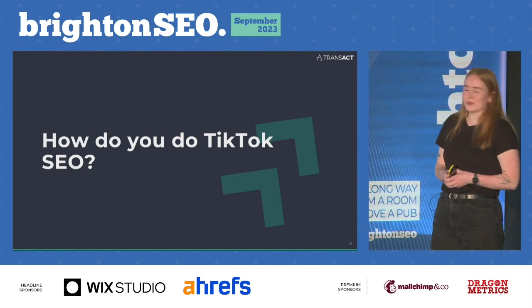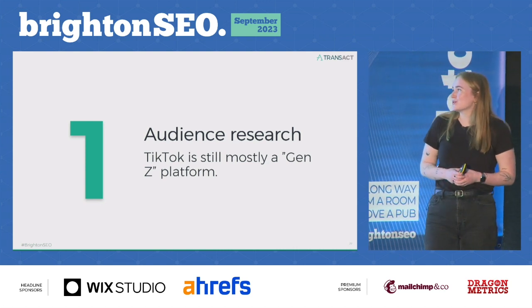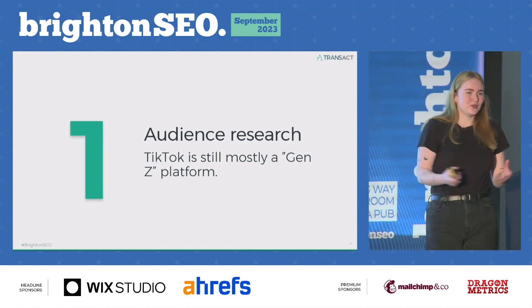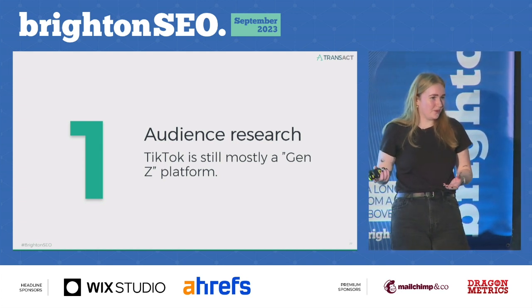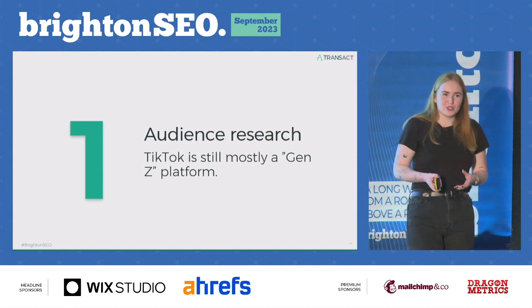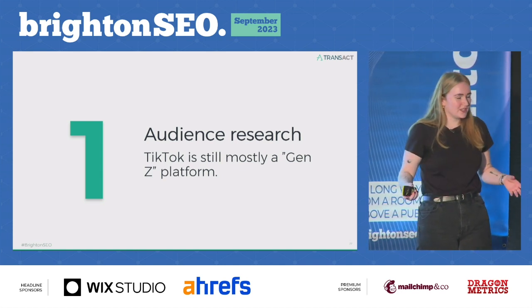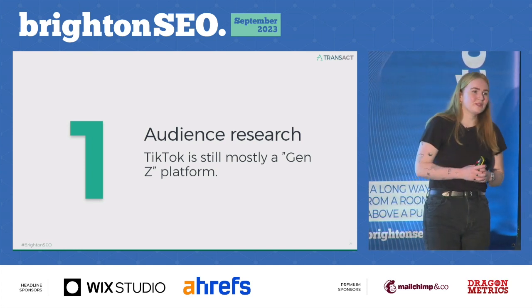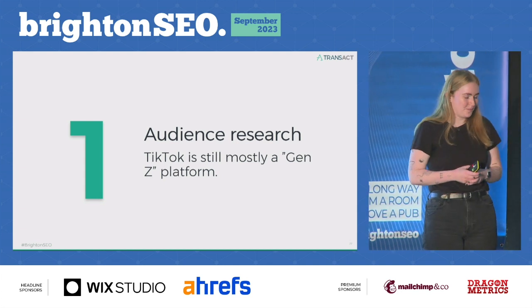So, how do we do TikTok SEO? First of all, we need to do some audience research. This is fundamental in all things marketing. We need to know where our users are or if they are using the platform at all. TikTok is still very much a Gen Z platform, but we do see millennials and boomers joining each day. And with a wobbling plus 1 billion users each day, there is a huge potential in this platform.